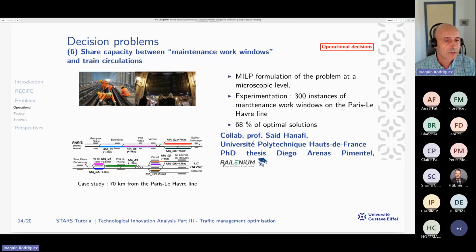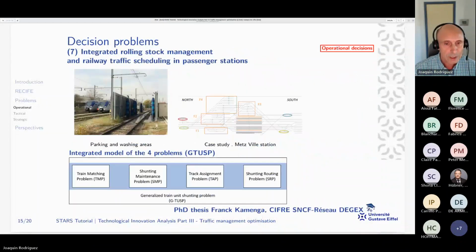And here we can see the different work windows to maintain this line that have been tested and that have been provided by the infrastructure manager in order to validate the real solution, to allow a good management between maintenance work, use of capacity and train circulation.